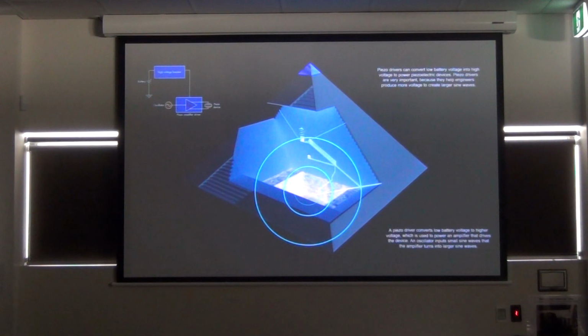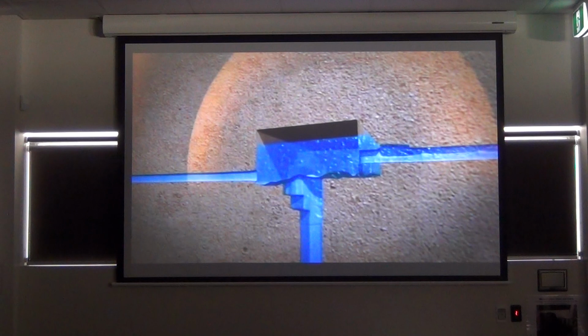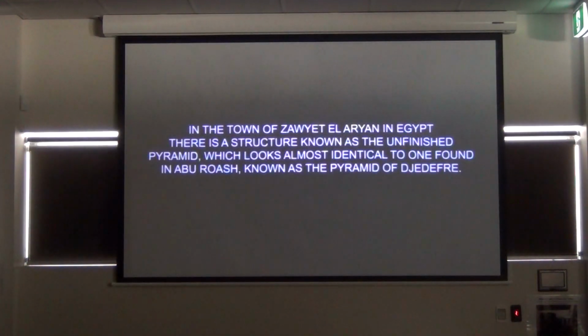So the piezoelectricity was just one part of it, but as I mentioned, it was just a plasma. But the water was definitely a source of power. So that's why in the so-called unfinished chamber, which is at the bottom of the pyramid, we can see so much evidence of erosion, because the water was literally going there and generating this energy.